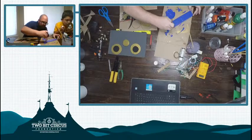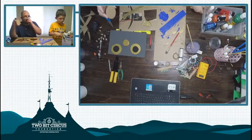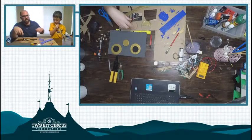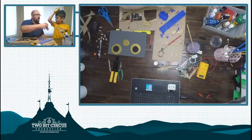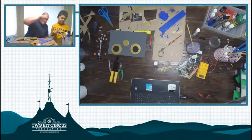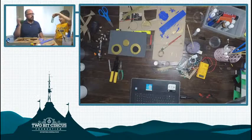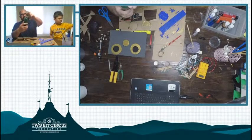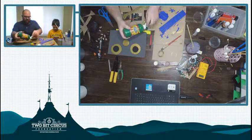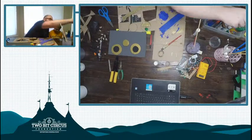Alright. So what color should I make this, Robert? You didn't answer me yet. The antenna. You want it blue? Or I'm going to make it gray. Which one do you want? Green. Okay. Green. Doing it. Okay. Switching over here to the green. Robert wants a green antenna on my robot.